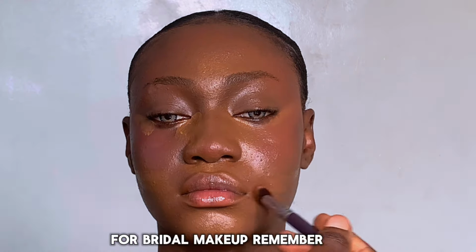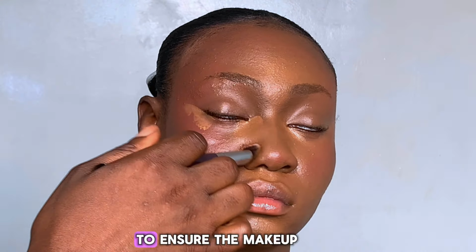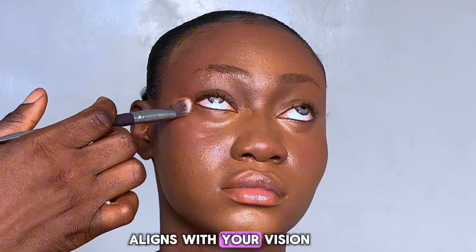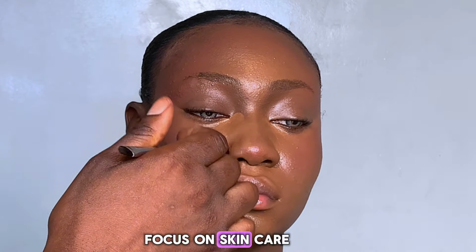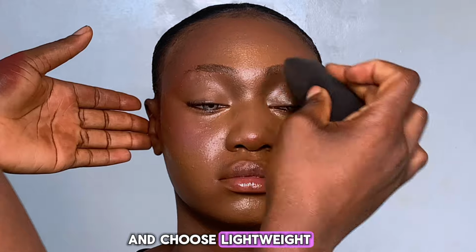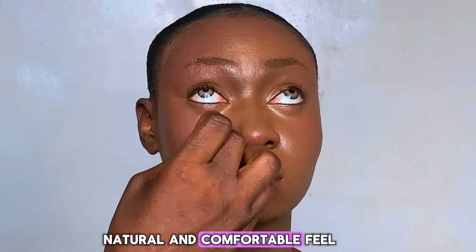For bridal makeup, remember to schedule a trial run with your makeup artist to ensure the makeup aligns with your vision. And for everyday makeup, focus on skincare and choose lightweight, breathable formulas for a natural and comfortable feel.